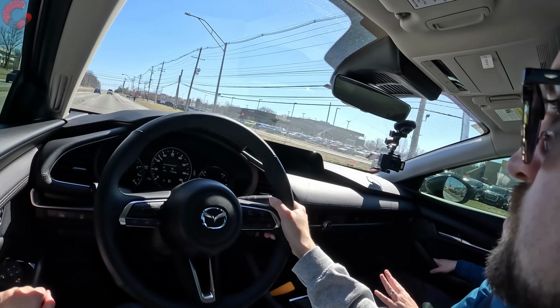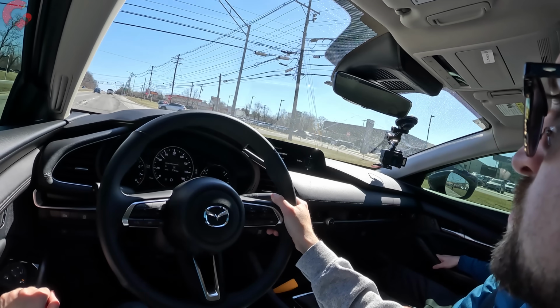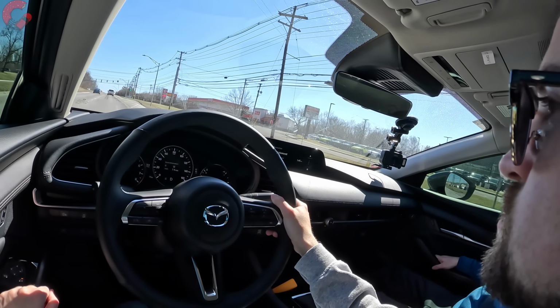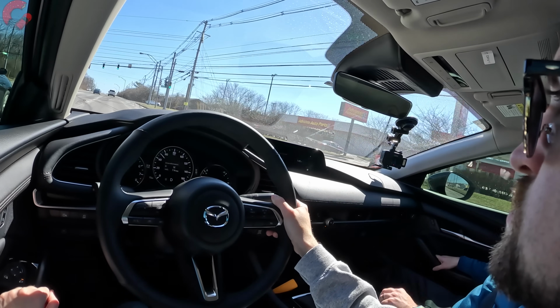All right, we have finally cleared out of some traffic, and now it's time for us to discuss overall ride quality with the Mazda 3. Now, this is an area that I'm pretty satisfied in, that's for sure. It's kind of hard to put into words, but the Mazda 3 just feels so solid overall. In typical Mazda fashion, everything's put together really nicely. So I appreciate just the overall solid feel of this vehicle.